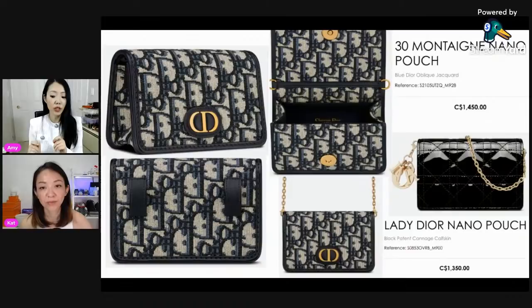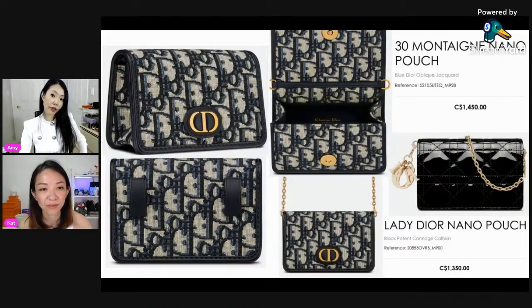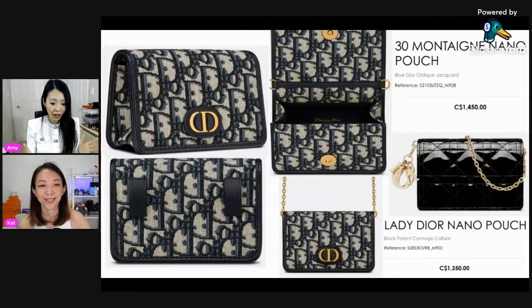I haven't seen it in person. It didn't show on the pictures, but basically, these are super versatile. It has belt loops on the back, so you can wear it on a thin belt if you wanted to. It comes with a detachable chain and the very iconic Dior monogram.